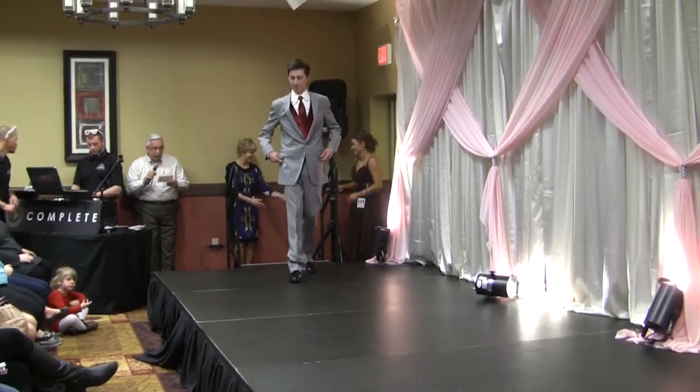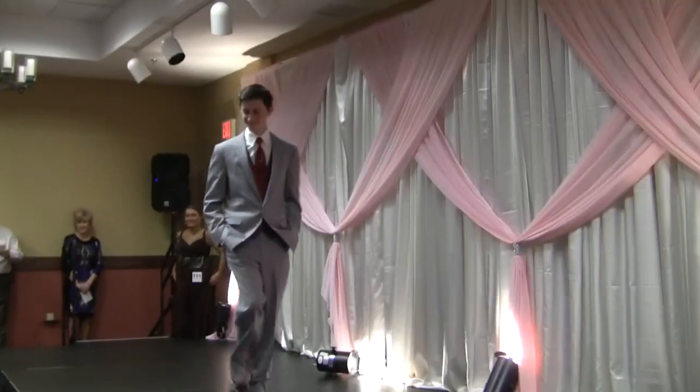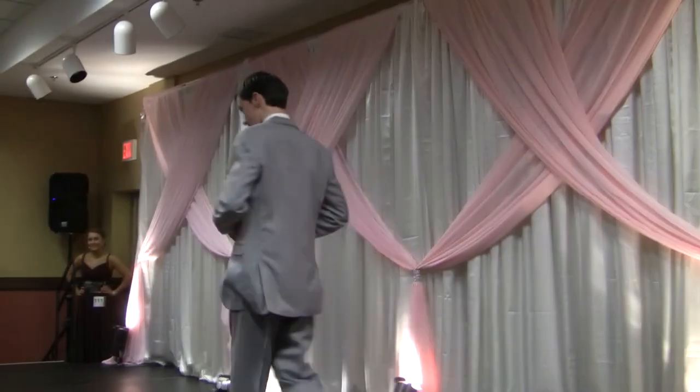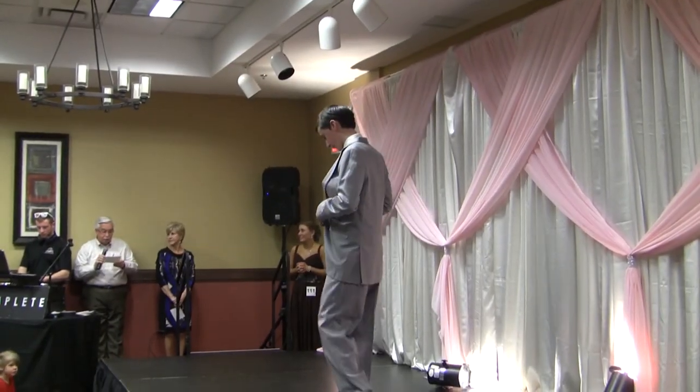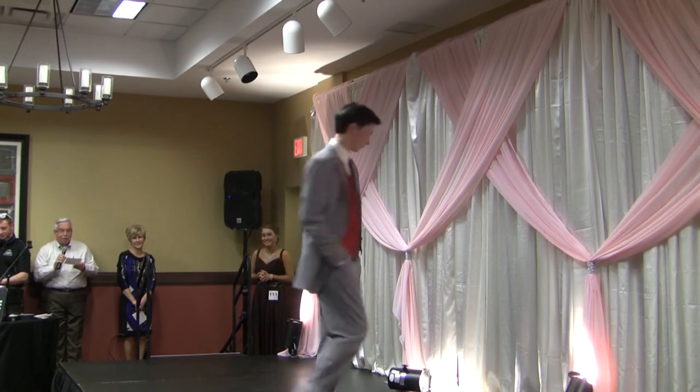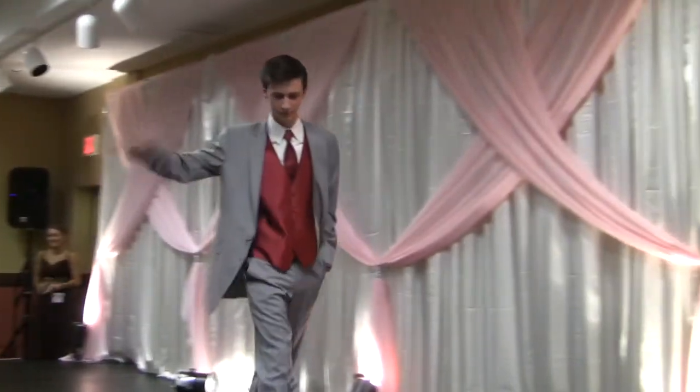Okay, here we have Nick Hagan in the Allure Gray Heather Tuxedo. Accessorizing the Gray Heather Tuxedo are the ivory microfiber shirt, apple red Bradbury vest, and Bradbury long tie. Nick Hagan.